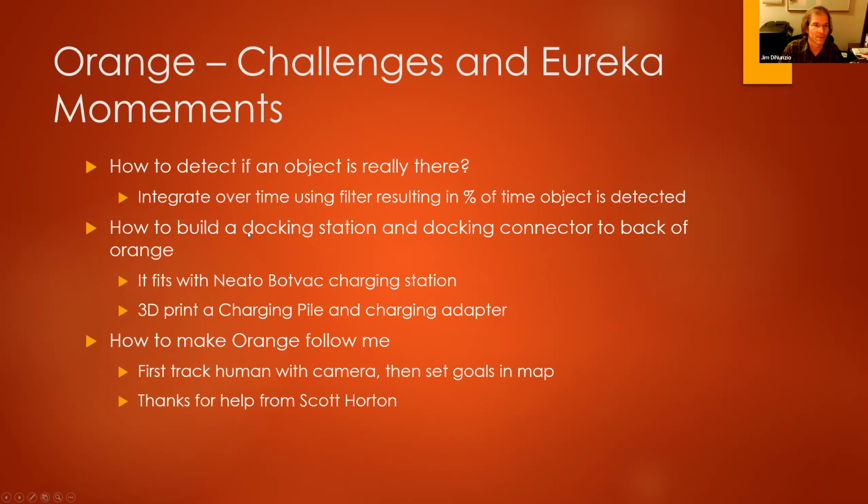So yeah, I know Scott had asked about this. Some of the challenges and Eureka moments I had were, well, I call it a Eureka moment because I felt like I figured out something: how to detect if an object is really there using the camera and the AI. I had to integrate over time using a kind of software filter, resulting in a percentage of time the object is detected. Unfortunately, in most of these neural network vision models, you'll see a classification of an object, or what they call a detection, where it's got the bounding box. The bounding box will flicker on and off over the course of a second or two. Is the object there or is it not? If you take one frame of video and try to decide if the object is there, your sampling rate is horribly too low.